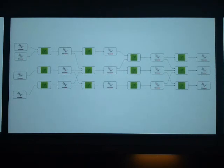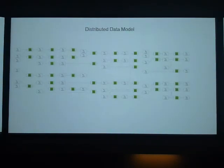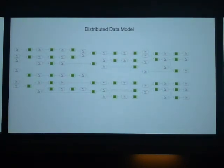So from one stage to the next, all attributes from the input objects are preserved, combined, and complemented into the next stage. As the output is generated automatically, so is the information. And therefore we call this process building information generation. And the result is a network of models that each contain information about a specific part at a specific point in the process of the model generation.